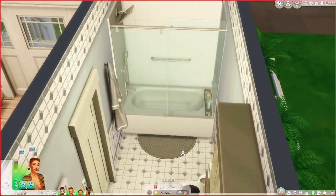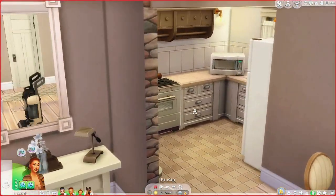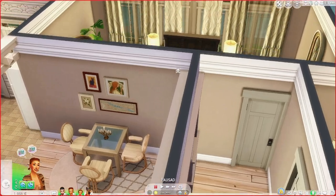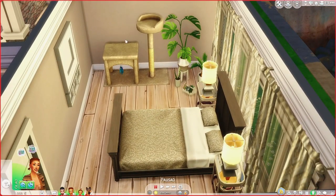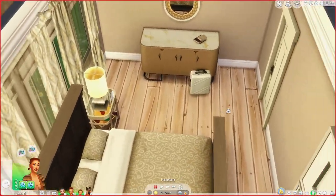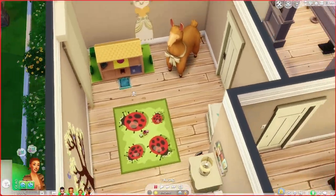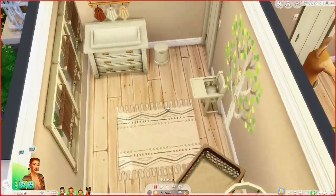And we have, of course, a potty for the toddler, which we don't have yet, but we'll have. And the kitchen, nothing special, really simple. And my favorite room is just coming. It's the master bedroom. It's really simple, and I kind of love the simplicity of it. I mean, we have the toddler room, which is Hannah's when she'll grow a bit older, and her nursery.